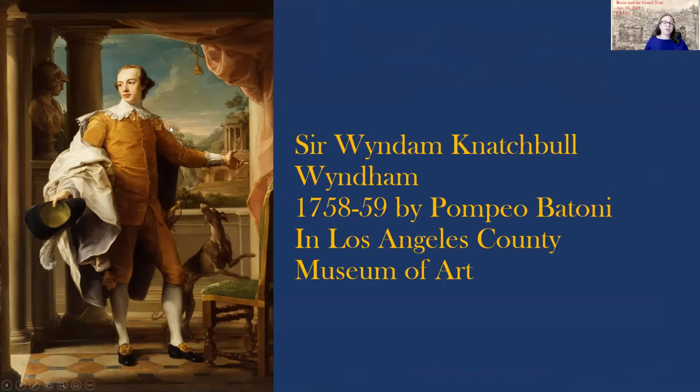And this Sir Wyndham, Watkin Williams-Wynn, imagine that name, is one of the very first grand tourists. Look at the date when he's here. So he's one of the first to make this journey. He finds Pompeo Batoni, who really produces this portrait, which is extraordinary. And on top of everything else, it's in the Los Angeles County Museum of Art. So you don't actually have to travel to Italy to see it. And next week, we'll discuss it a little bit more in depth to talk about how portraiture is used in this period.